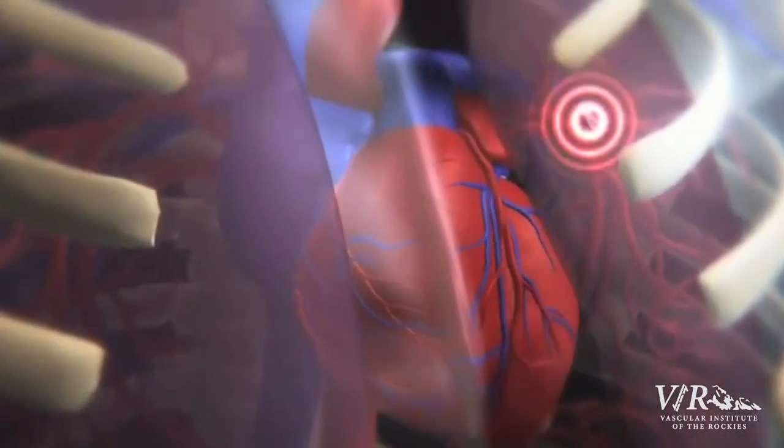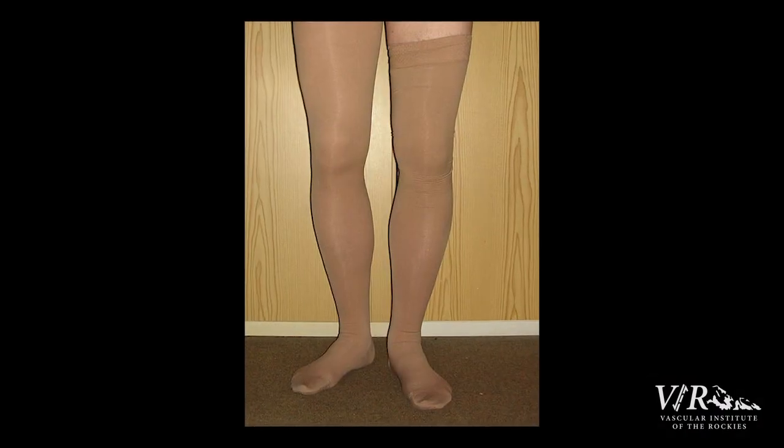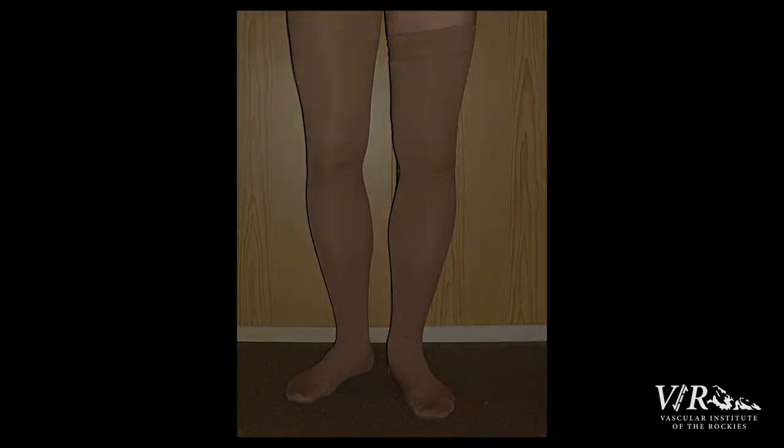Other complications can be long-term swelling or pain in the leg if the blood clot does not fully resolve. That's usually treated with compression stockings.